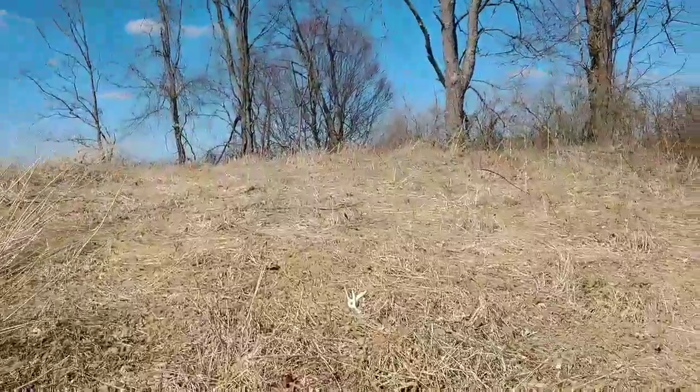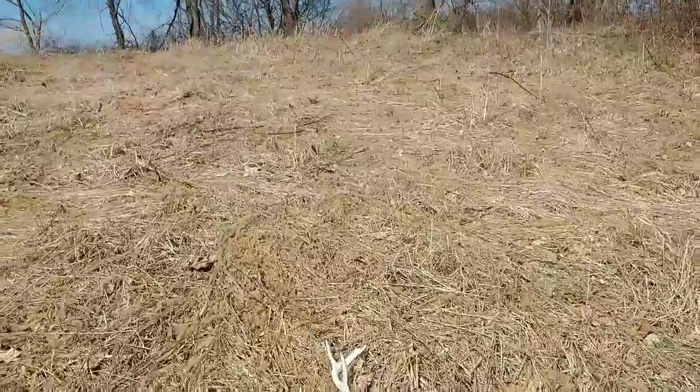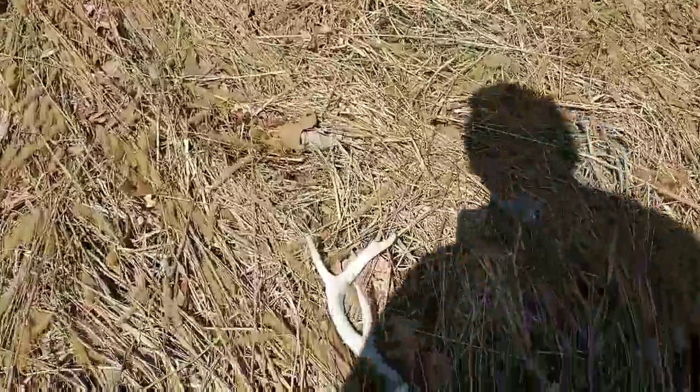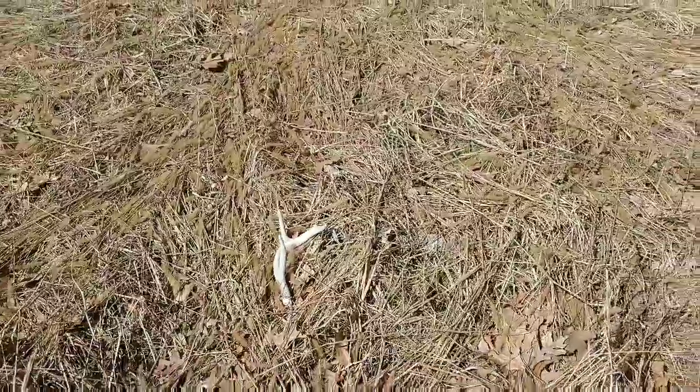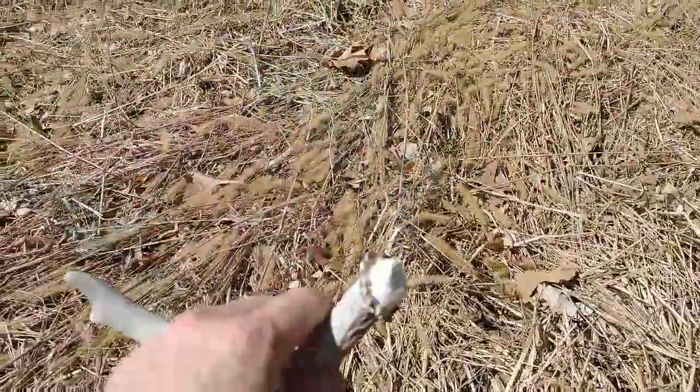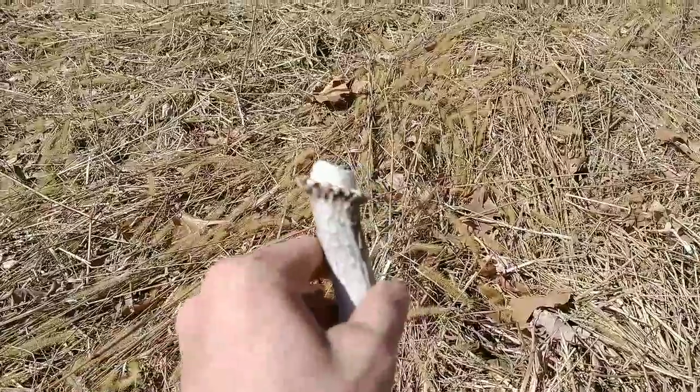I drove this food plot on the side-by-side a couple of times early, but I either drove right over top of this, or I completely missed it, one or the other. So, got a big old deep hole.